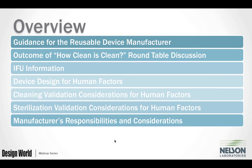So the topics we're going to be talking about today are guidance for reusable medical device manufacturers, the information that came out of the roundtable discussion, How Clean is Clean, not quite a year ago, some information regarding IFUs, device design for human factors, and we're going to be going into full cleaning validation considerations.